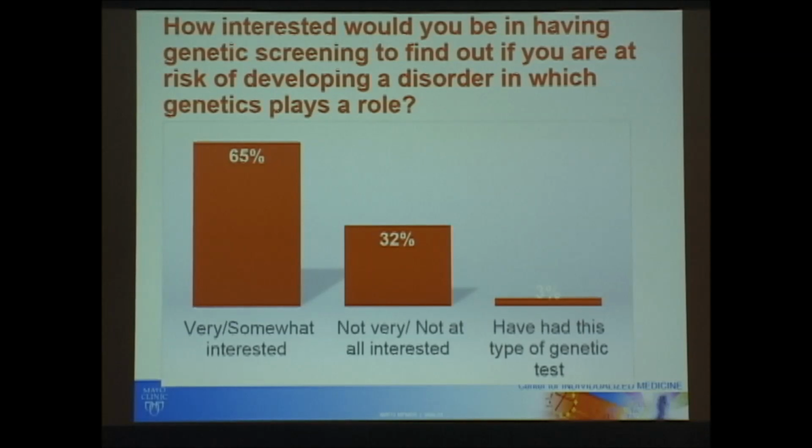We asked, how interested would you be in having genetic screening to find out if you're at risk of developing a disorder in which genetics plays a role? Most people were interested, very interested or somewhat interested, about 65% of the time. About 3% had already had this type of testing.